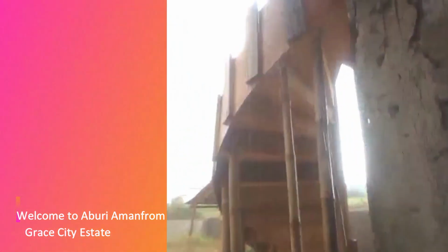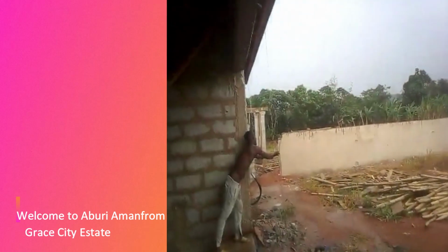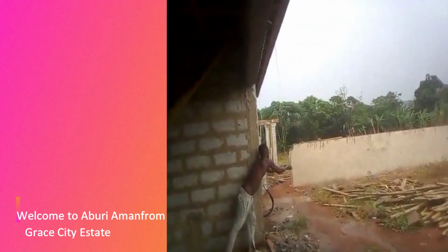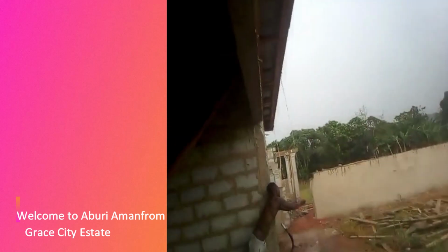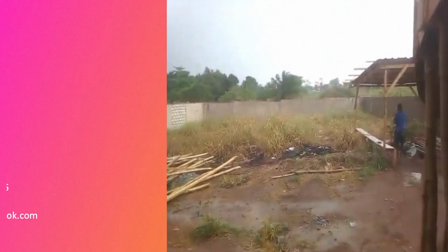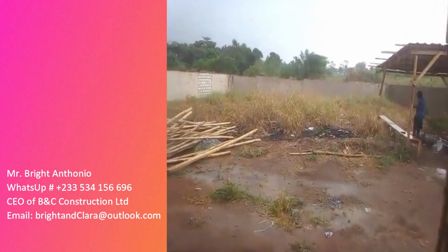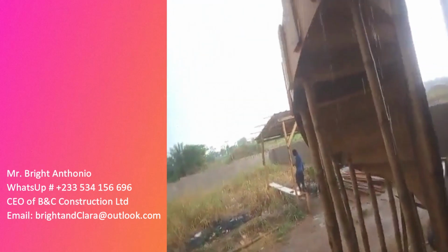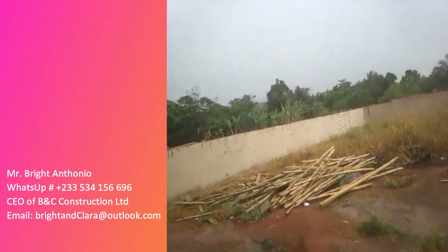So welcoming you back to Ebri Amount from Great City Estate. Like I said, right after the roofing sheet, it rained, and as you can see, it's raining heavily. It happened that my carpenter, Mr. Samoledu, was at site when it rained. So he had the opportunity to check if everything was okay, and everything was done perfectly.